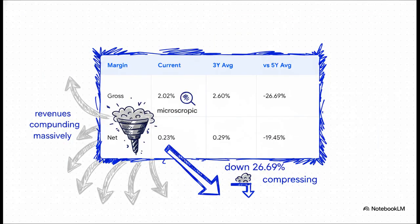Drilling down into the raw margin numbers, we see that it's not just the net margin that's incredibly tight. Their current gross profit margin is only 2.02%. And what you really need to take away from this is the historical trend. That 2.02% gross margin is actually down 26.69% compared to its 5-year average. So while the revenues are compounding massively, the actual margins they're extracting from those revenues are both microscopic and actively compressing relative to their historical baseline.